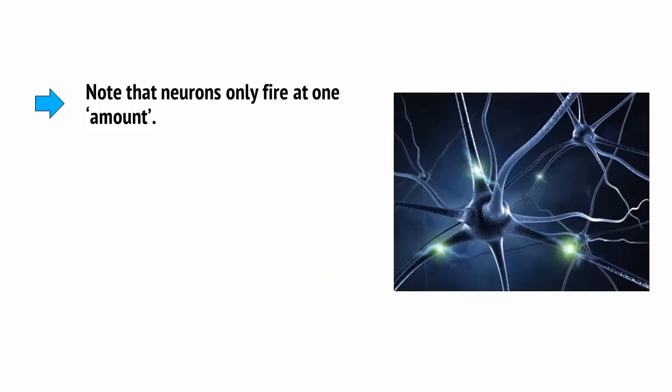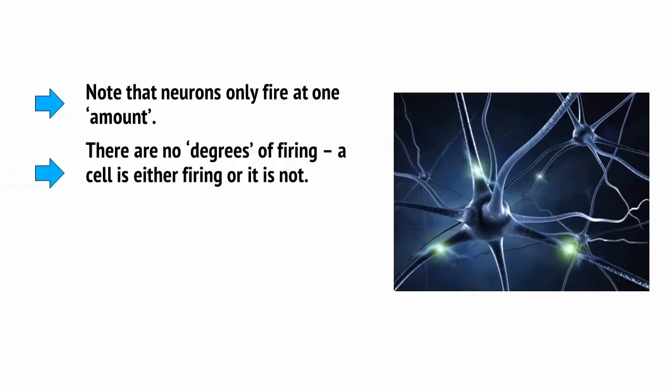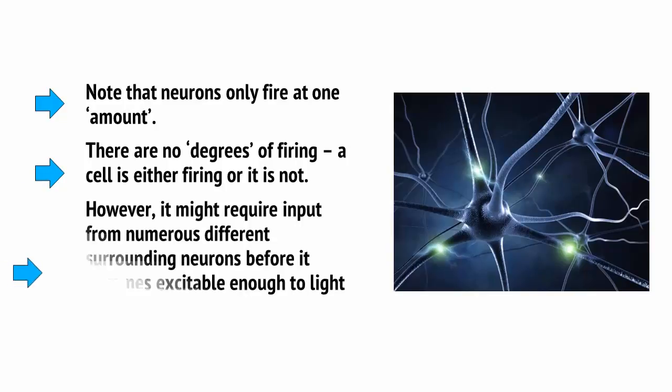Note that neurons only fire at one amount. There's no degrees of firing. The cell is either firing or it's not. However, it might require input from numerous different surrounding neurons before it becomes excitable enough to light up itself.